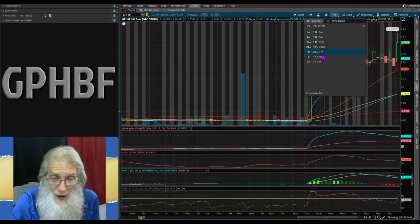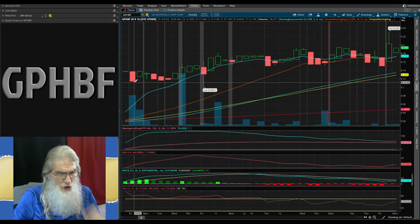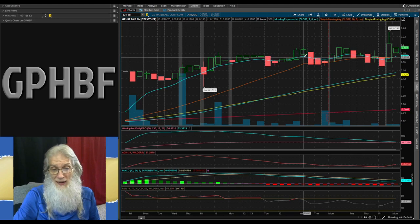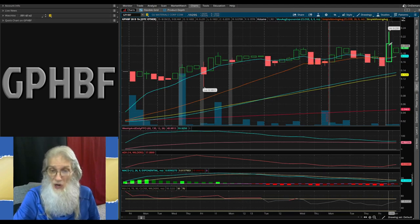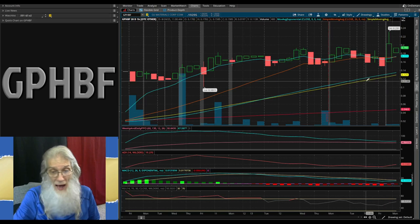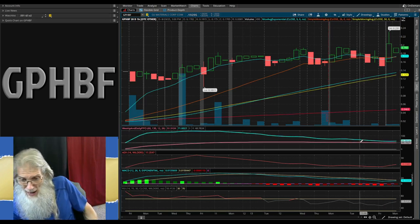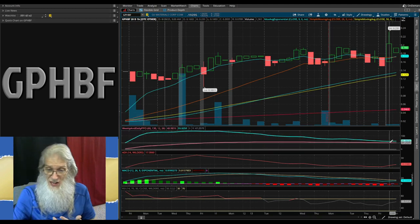Our 20-day, 1-hour view. So you can see she is climbing slowly, floating on her 9-day SMA and bouncing off of that 20 and taking off right now. SMAs are still nice and smooth in the right position. And our oscillators, again, we can see they are just now starting to change direction.